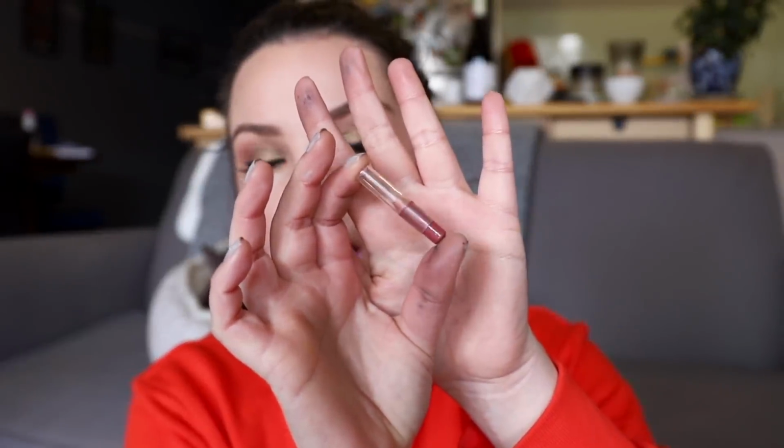So pretty much the last product that I've used up since my last check-in is my Uemura lip liner. So I don't know what shade this is. Pretty much just a nude pink lip liner. And it got to the point where I could no longer sharpen it because I couldn't grip it to twist it. So I've used that up.